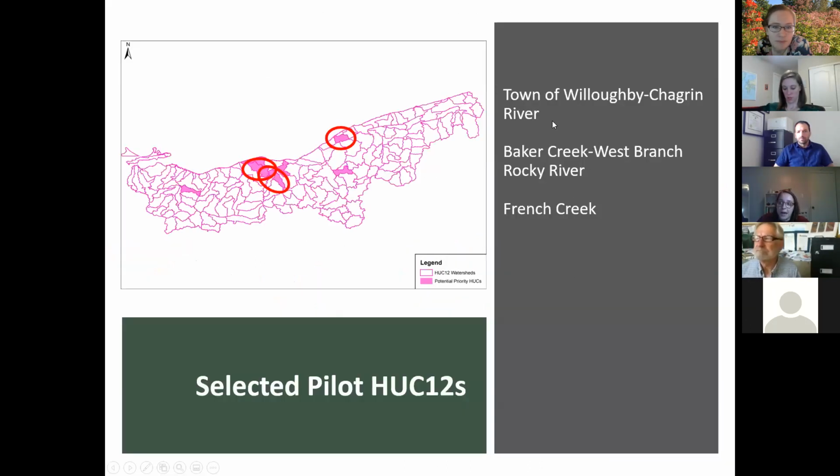And those are Town of Willoughby, Chagrin River, which has a large amount of older development and has documented erosion issues in Ward Creek. And then Baker Creek, West Branch, Rocky River, which had a 3.2% increase in impervious area between 2001 and 2016. And French Creek, which had a 5.4% increase in impervious area between 2001 and 2016.